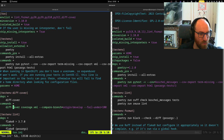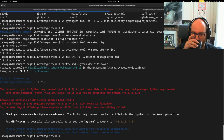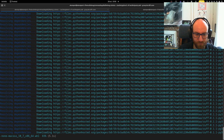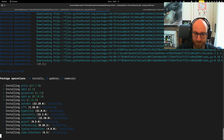Diff cover. Okay, if it's required here, it definitely means that I need to add it to my project. poetry add --group dev diff-cover. Okay, so diff-cover works with Python 3.8, but it needs Python 3.8.10. I'm going to change that. And now it should be happier. It's downloading my dependencies, making an environment.